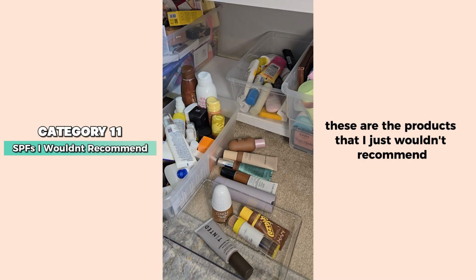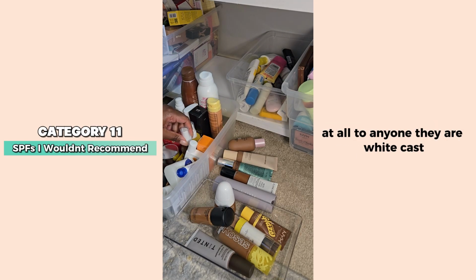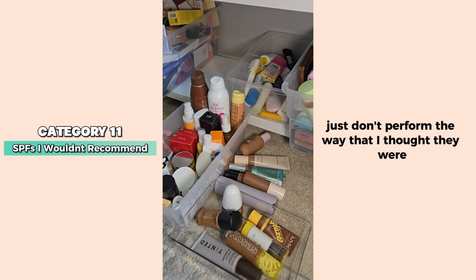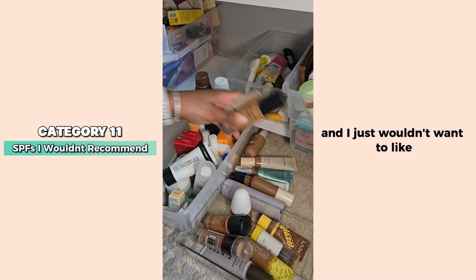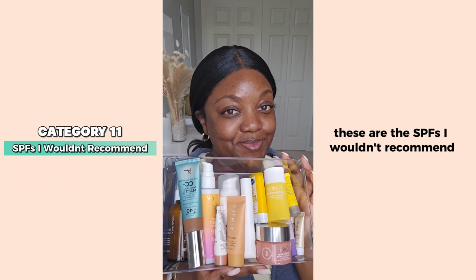These are the products that I just wouldn't recommend at all to anyone. They are white cast. They are greasy. They just don't perform the way that I thought they would. You can just take these all off your list. Maybe you like them, but I doubt it. And I just wouldn't want to steer you in the wrong direction. These are the SPFs I wouldn't recommend.